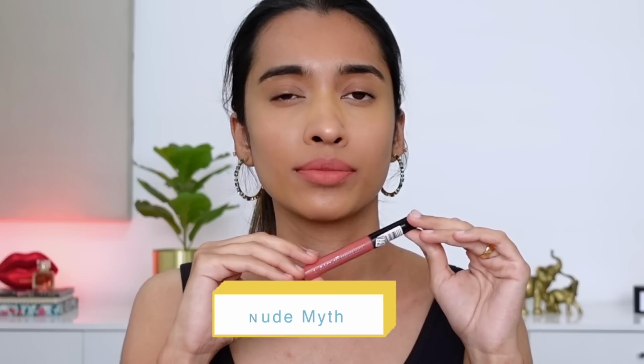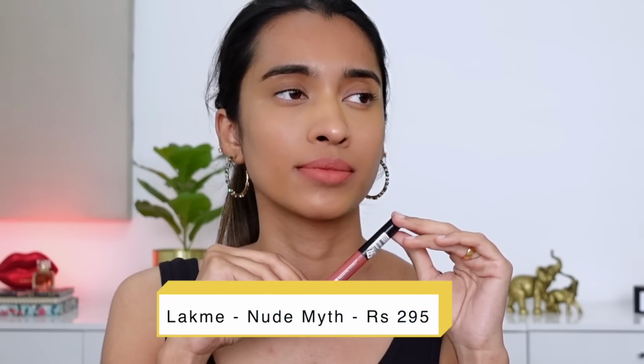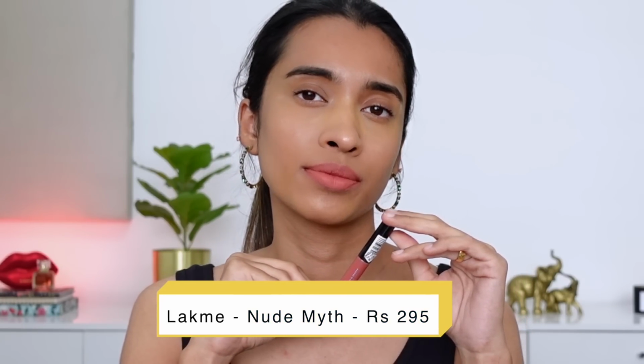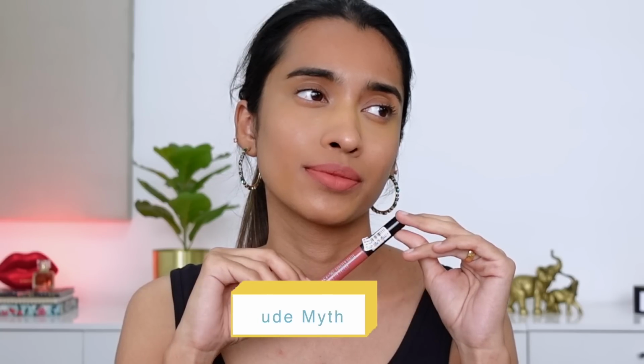Next up, I have the Lakme liquid lipstick in the shade Nude Myth. This is again a peachy nude shade, and most of these peachy shades are a little bit patchy, so just keep that in mind. I know a lot of people like peachy nudes, and that's the reason I'm even swatching all of this.